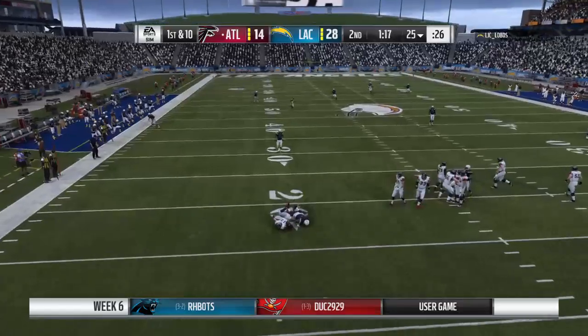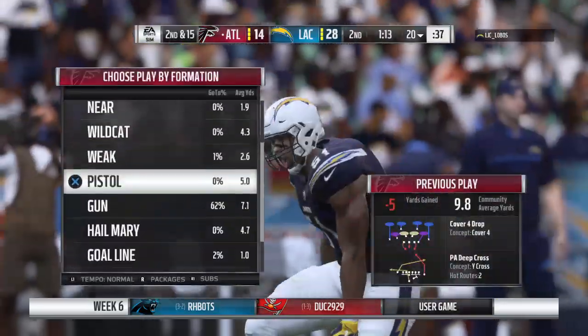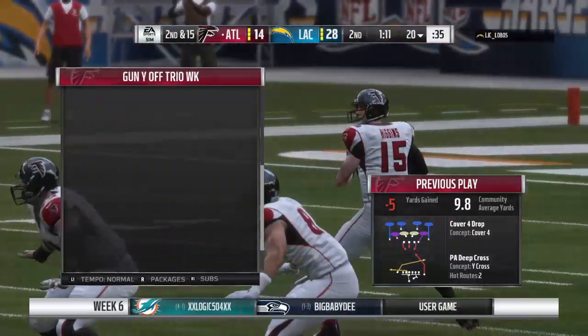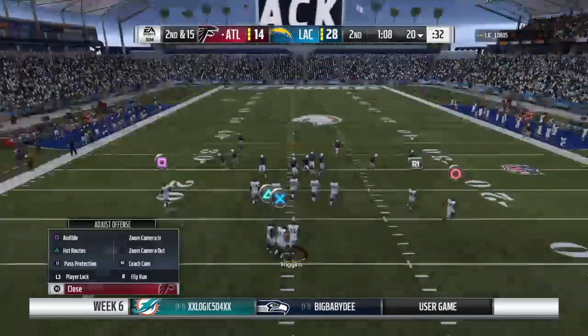Dancing to his, and he will go down outside of the pocket for a sack. Tried to get away, but could not. So this has been a lot like a tennis match, hasn't it? Back and forth. Both of these offenses having their way so far.